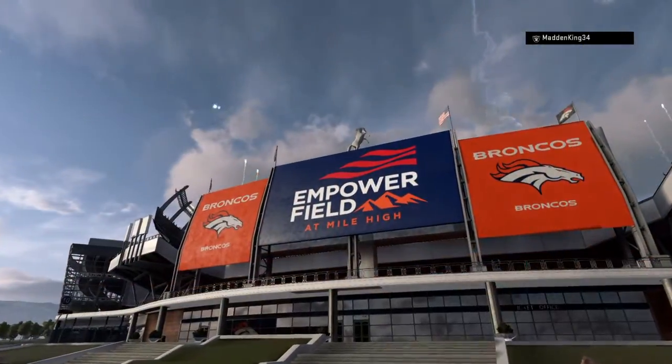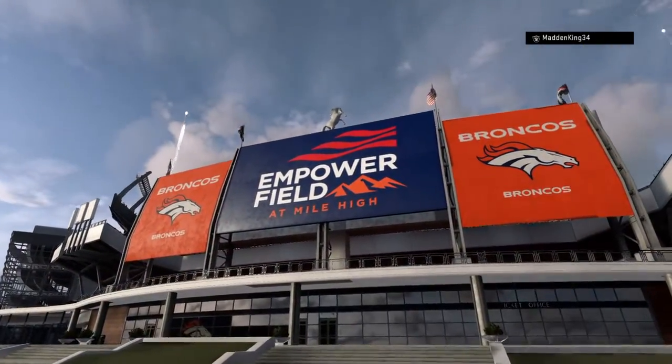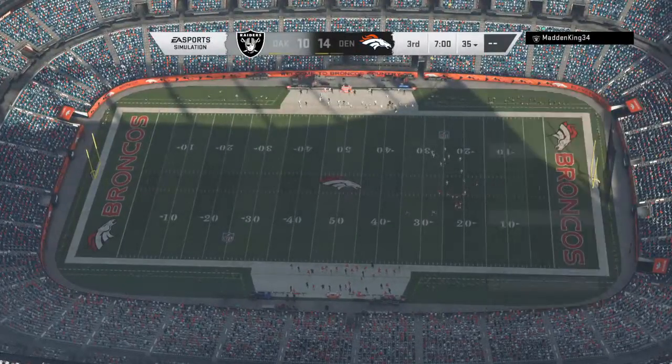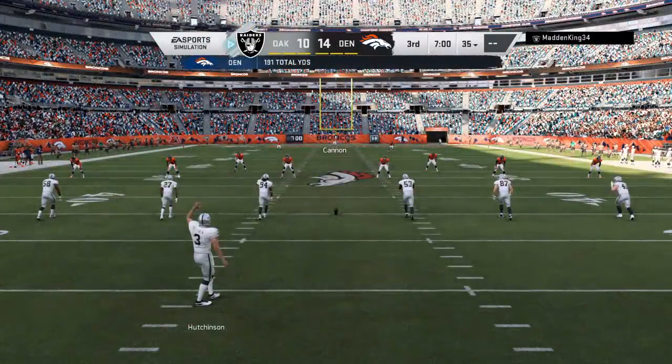So we're at halftime here in Denver with the Broncos leading this one. As now we send you out to Orlando and hook back up with Jonathan Coachman for our EA Sports Halftime Report.